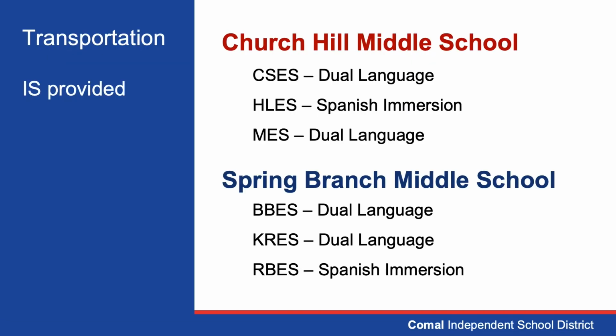Here again, you will see the feeder schools to each of our CALP campuses. Transportation is provided to students not zoned to the middle school campus. So a 5th grader from Morningside Elementary is eligible to receive transportation services to Churchill Middle School, or a 5th grader at Kinder Ranch Elementary is eligible to receive transportation services to Spring Branch Middle School.